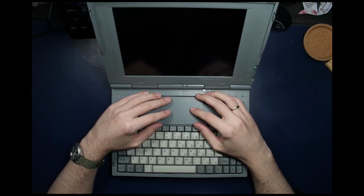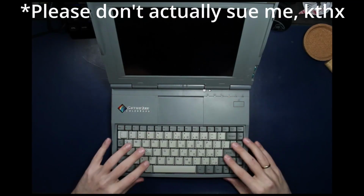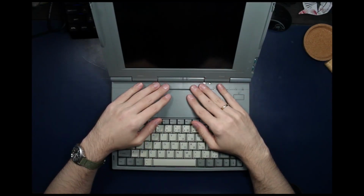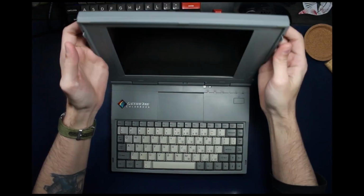Yeah, I had to use DOSBox for that. What are you gonna do? Sue me. But you're going to say Windows 3.11 requires some sort of mouse input. How do you handle that?